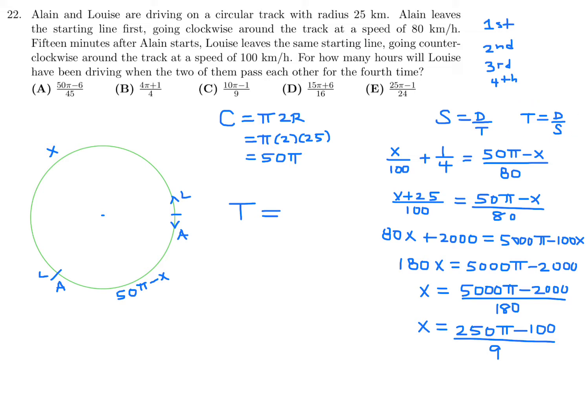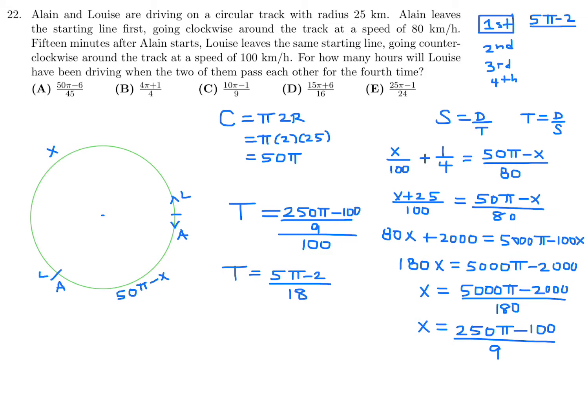That's this formula, distance over speed. The distance is 250 pi minus 100 over 9. And the speed for Louise, that's who we're really doing this for, is 100. So this becomes, when it's all simplified in lowest terms, 5 pi minus 2 over 18. All right, so that takes care of the first. So put it in here, 5 pi minus 2 over 18.